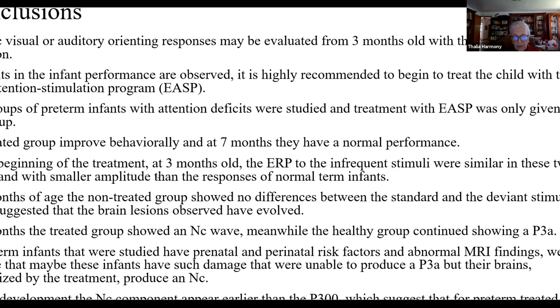At the beginning of the treatment, at 3 months old, the event-related potentials to infant stimuli were similar in these 2 groups and with a smaller amplitude than the response of the normal term infants. At 8 months of age, the non-treated group showed no difference between the standard and the deviant stimuli, which suggests that the brain lesions observed have evolved. At 8 months, the treated group showed an NC wave. Meanwhile, the healthy group continued showing a P3. We have to discuss this finding.